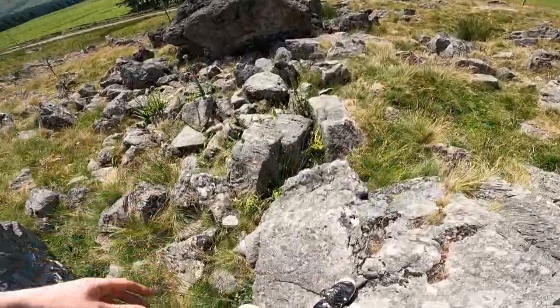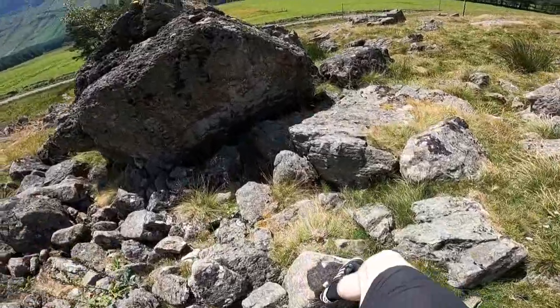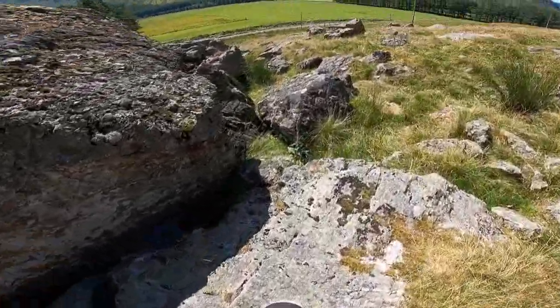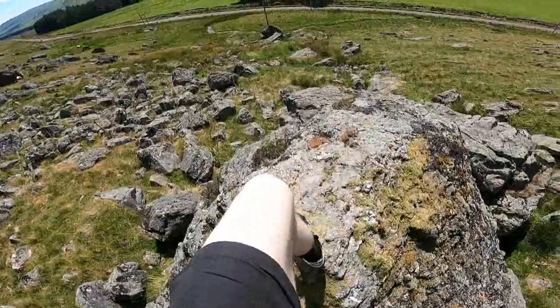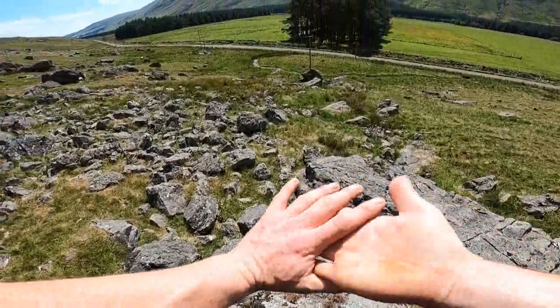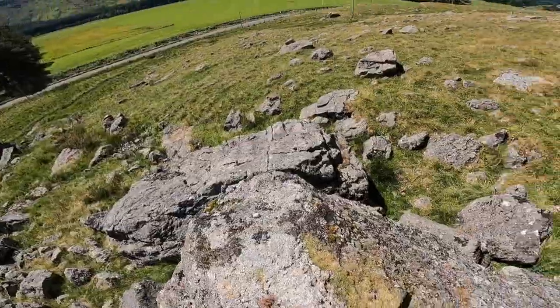This is it, folks. We've pretty much made it down to the bottom of this hill. Woo! Yes, folks, look at this. We've made it to the bottom. We've climbed down this rock.